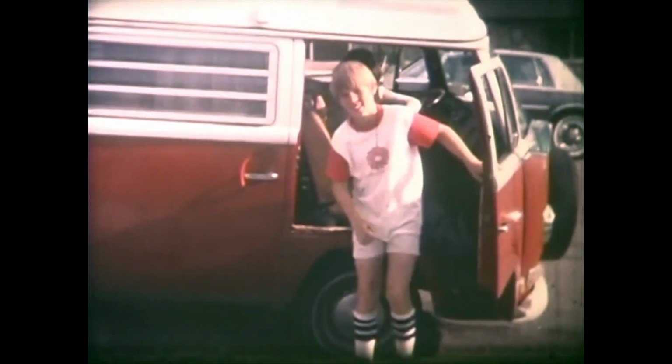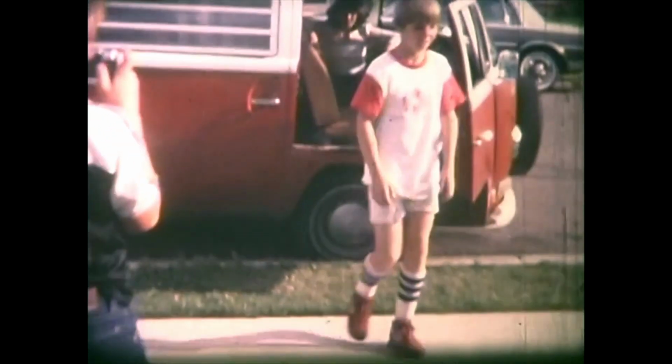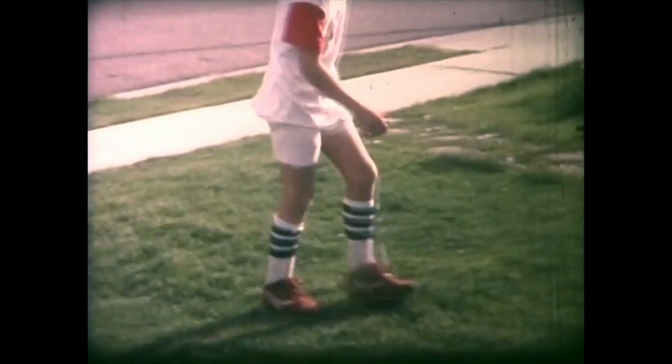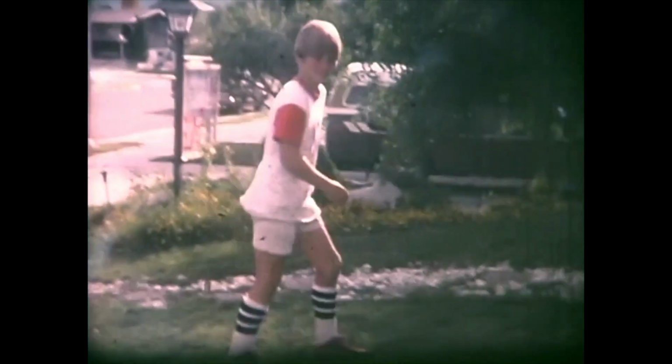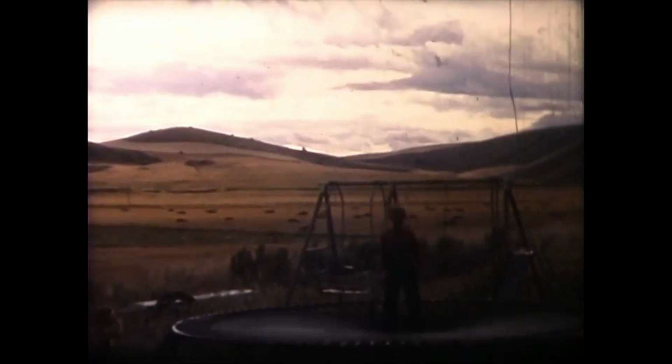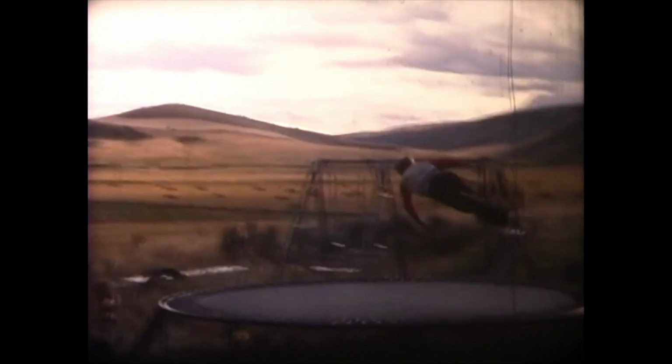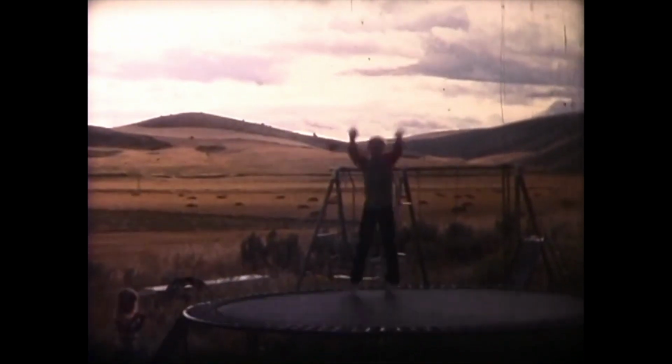This is Willis after the 50-20, 50 miles in 20 hours. He and one other boy from our ward made the full trip in the time limit. This is at Kim's up in Lava. He had a trampoline in his yard.